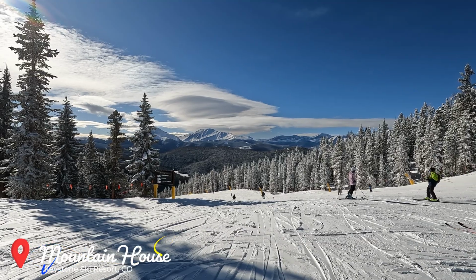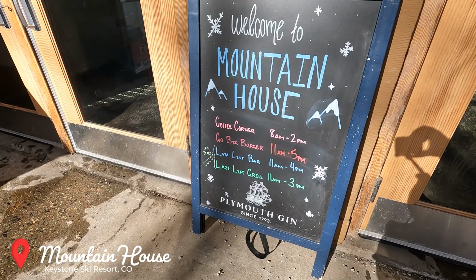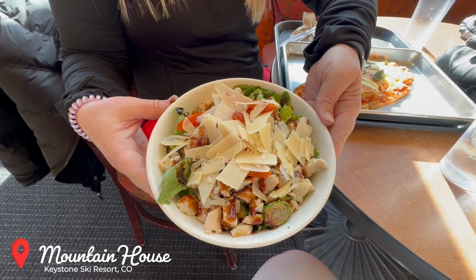The Mountain House is located at the base of the Peru Lift. We're here at the Mountain House and we just had margarita pizza and we had a chicken balsamic glaze bowl. We really wanted the pork belly egg roll bowl, but they were out of pork belly.